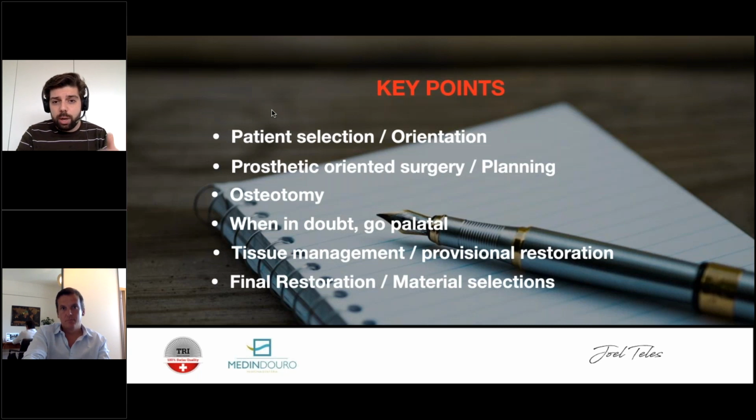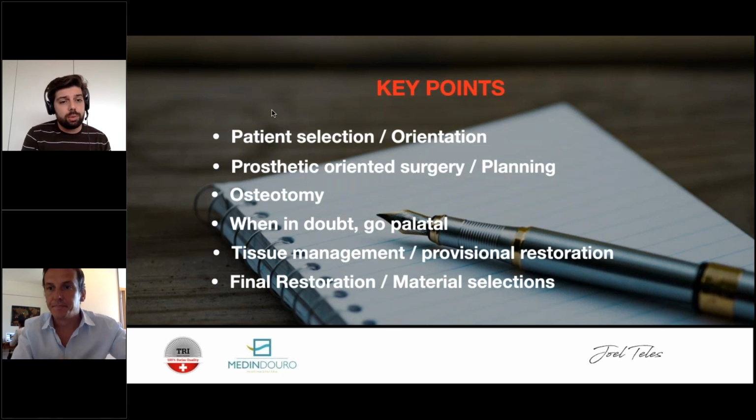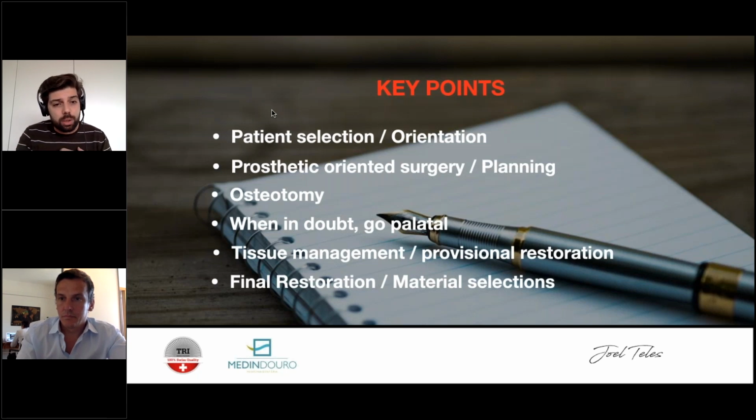Think about final restorations and material selection. We didn't have time to go through this, but you need to understand the difference between materials. We have a class only for this in our courses, because I see that some people don't understand how their prostheses are made, what material takes what time, what's important in which material. It is important that we know this so we can understand our lab. Again, it's a team thing.